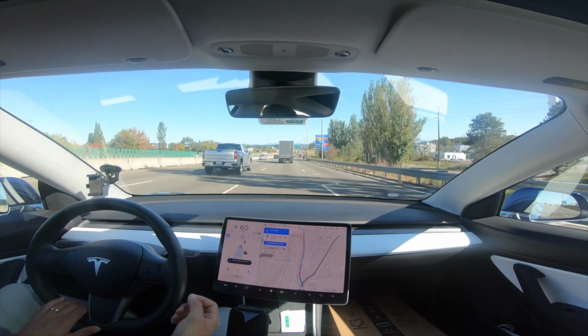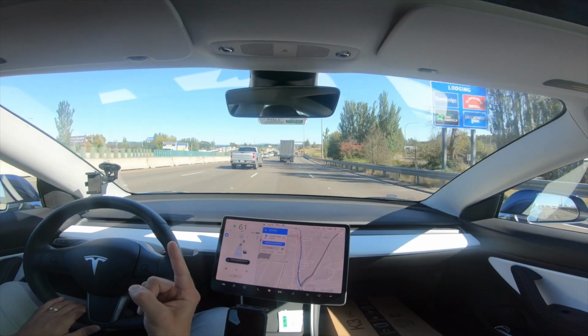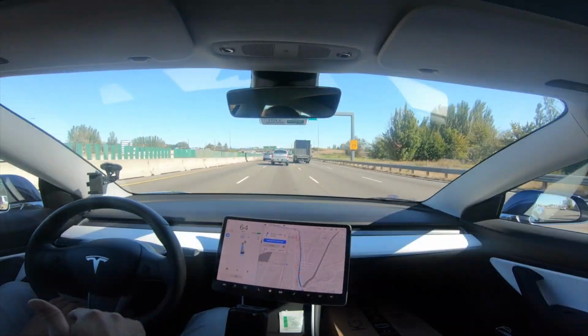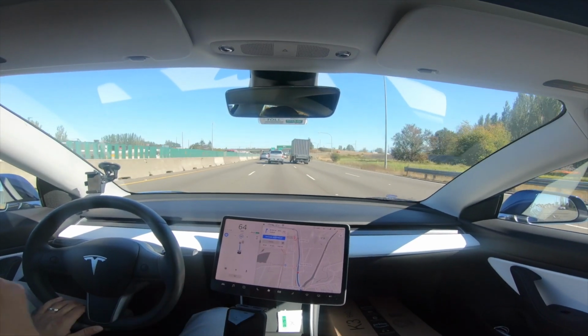And you know what, guys? Use it if you've got it. That was just simple auto steer. That wasn't full self drive that I've been using today. So use it, it keeps you safe.